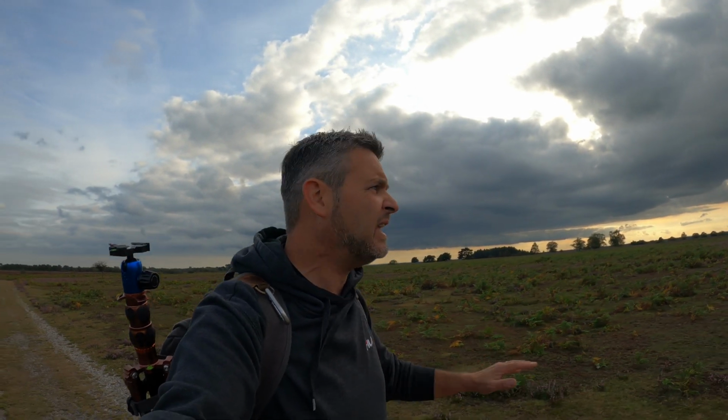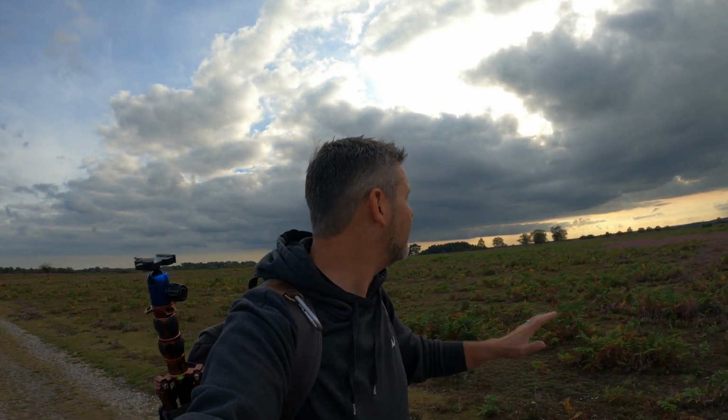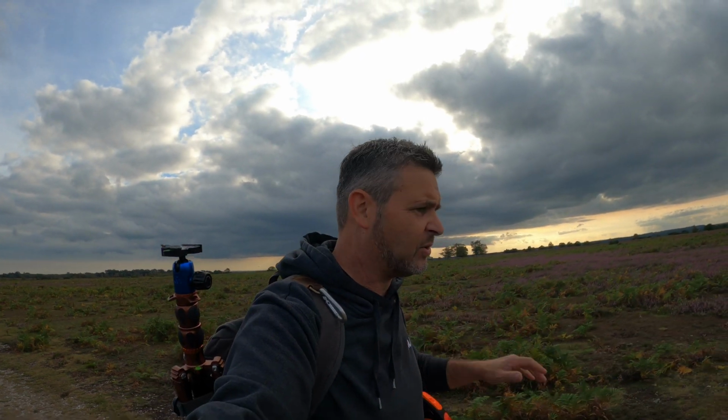I'm just going to take a wander around and see what this area offers me. I'm thinking we've got quite a lot of lone trees dotted around everywhere. Now if I can get down low enough and shoot up at them, I might be able to get a good image that way. If it stays like this, maybe we'll get some really dramatic clouds going on. If not, we'll get a good sunset. Let's see how we go, shall we?